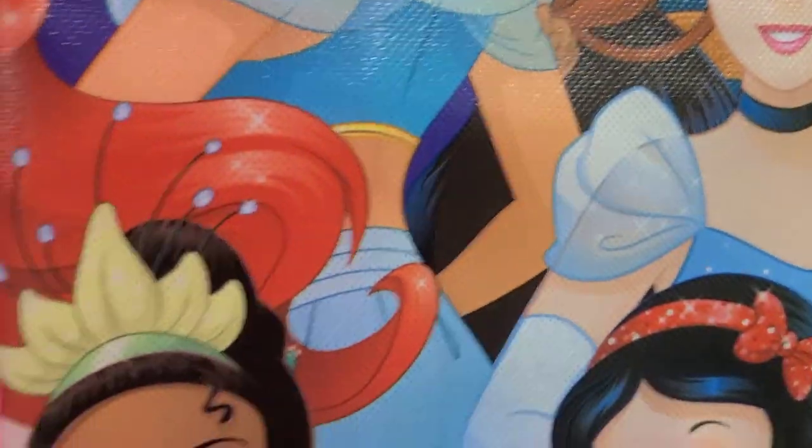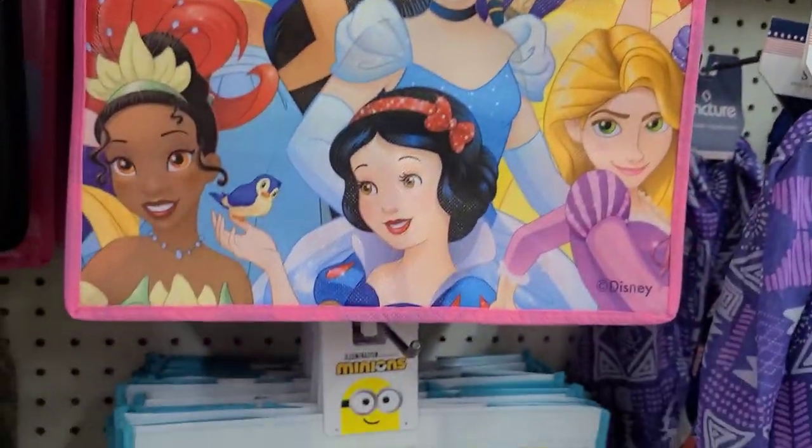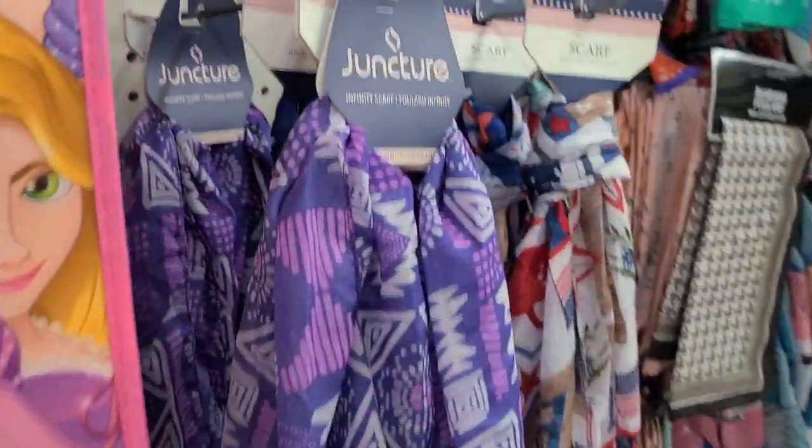Let's see what's in the back here. Princesses as well. Villain. Outrageous. LOL. So those are the ones that they have here. And I have to pick them up. So those are the ones that they have.